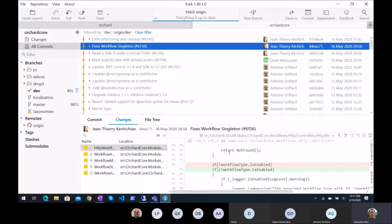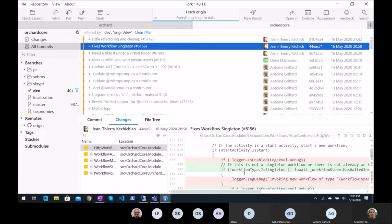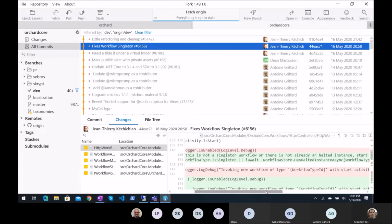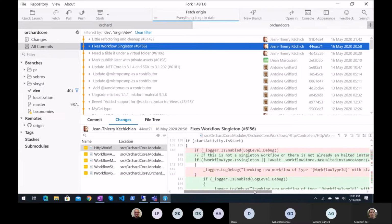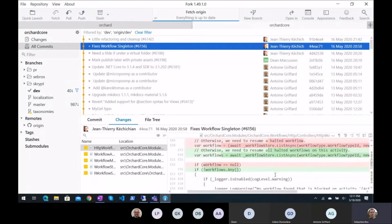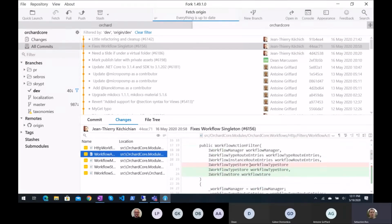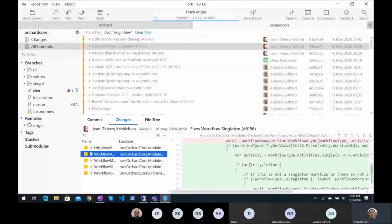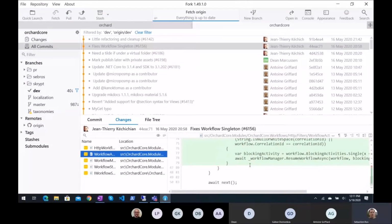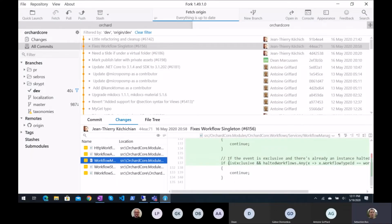Fixes workflow Singleton. I think it's related to background tasks that two singletons could be run in parallel, and that's a fix for that. It's a huge fix, meaning lots of code.